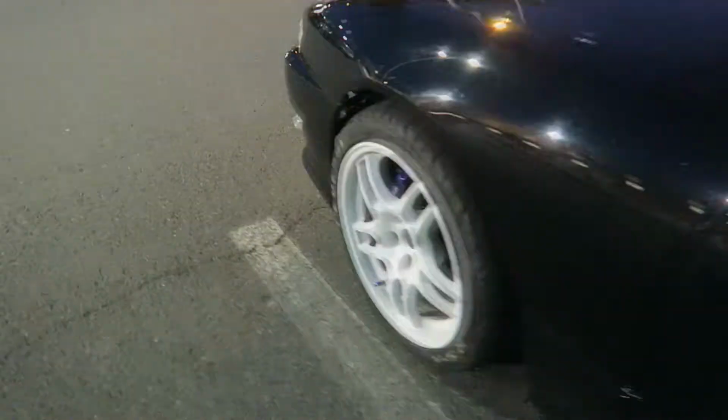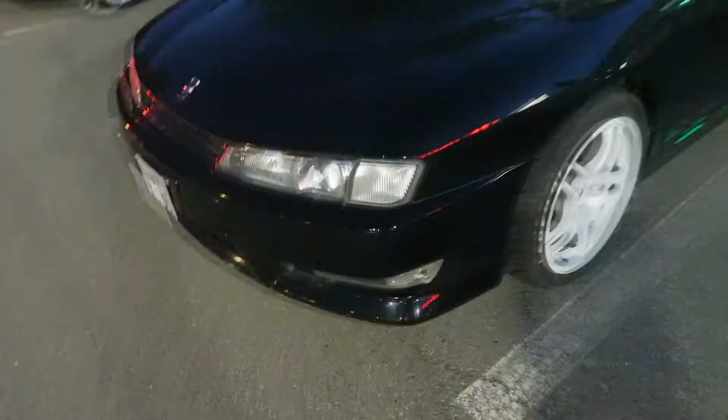Jesus, man. Why isn't this parked at the meeting spot? I mean, an S14, with a kooky front and whatnot, dude, this should be parked out there in the back.